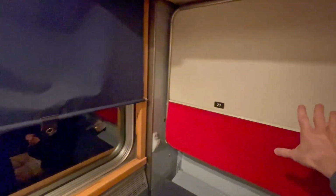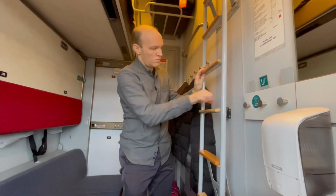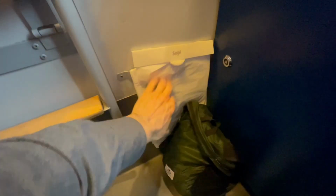Also, about the blind. You pull the blind down from the top and you can stick it right here, in case the second bunk person wants to sleep and the first bunk person wants to look at the complete darkness out the window. And then at night you can of course put the thing down here, so everybody can sleep. You also have some trash bags, which you can use, and I think there are trash cans at the end of the car.